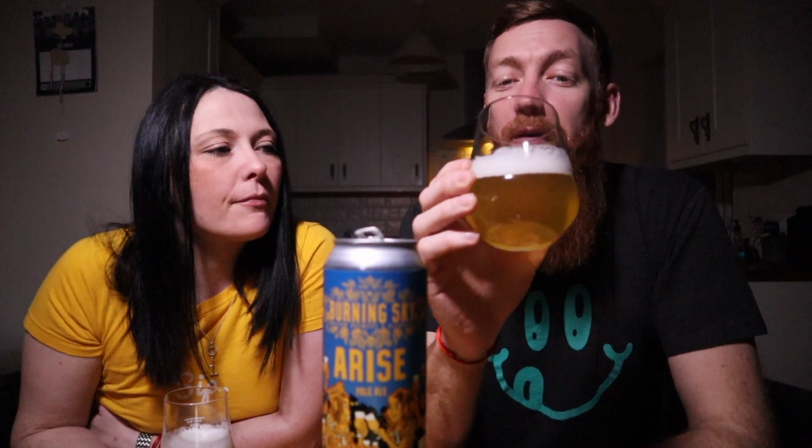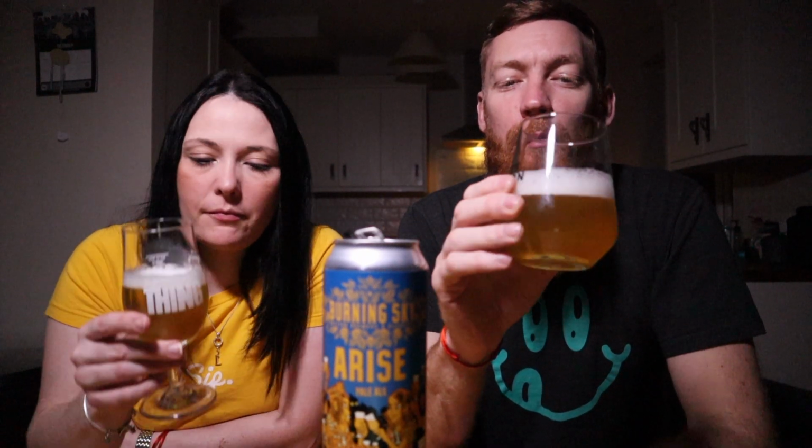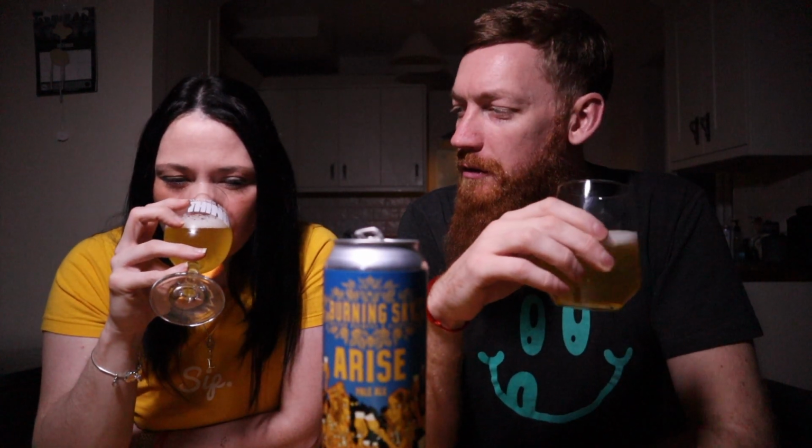Oh, it's actually brewed with Pilsner malt and wheat malt. Very nice white head with big bubbles. Let's give it a bit of a whiff. Yeah, definitely. You're getting lager, but it's got a little bit of fruitiness to it at the back. That's such a smell again.